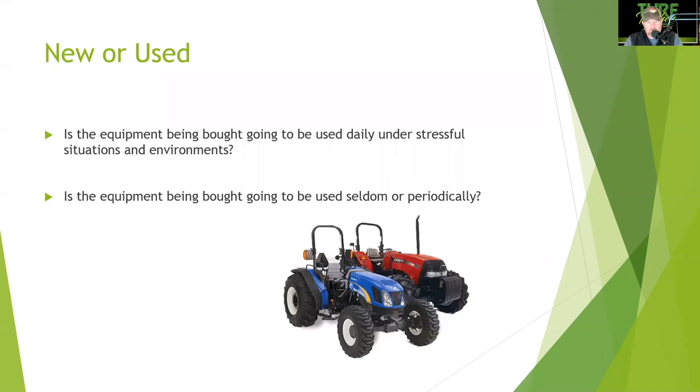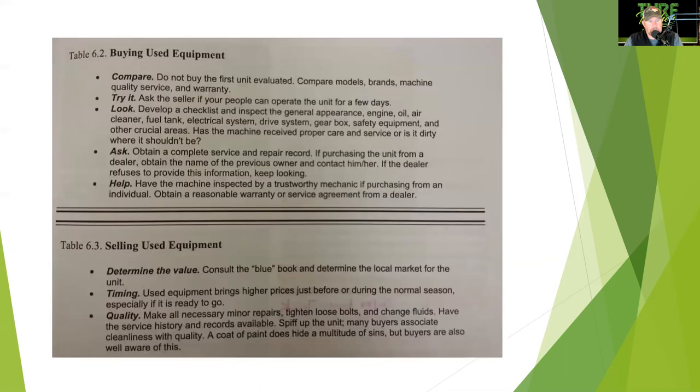Is equipment being used daily under stressful situations and environments? Well, pretty much mowers are. And is the equipment being bought going to be seldom used or just periodically? Then maybe you should consider just renting the piece of equipment when you need it.